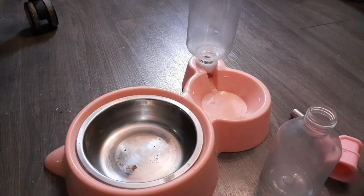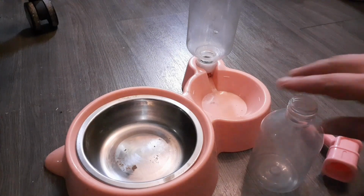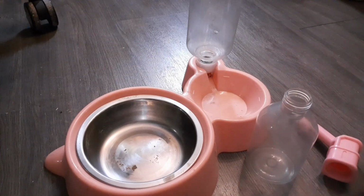Rabbits can fail and die quickly without an appropriate water supply. So water is essential. Yes, they need their food. Yes, they need their water. They can't run out of either of them. Constant supply of hay, constant supply of water all the time.